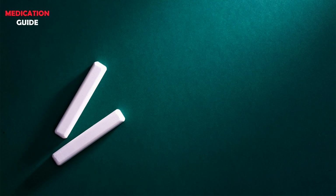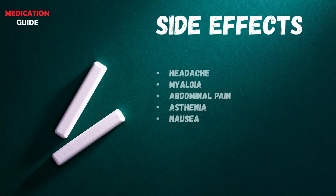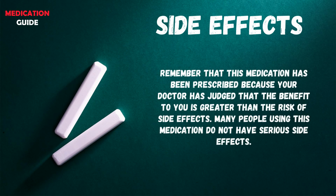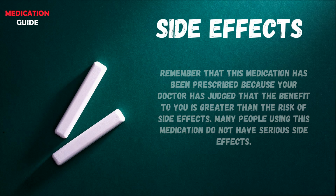Possible side effects that may occur with the use of Crestor are headache, myalgia, abdominal pain, asthenia, nausea. Remember that this medication has been prescribed because your doctor has judged that the benefit to you is greater than the risk of side effects. Many people using this medication do not have serious side effects.